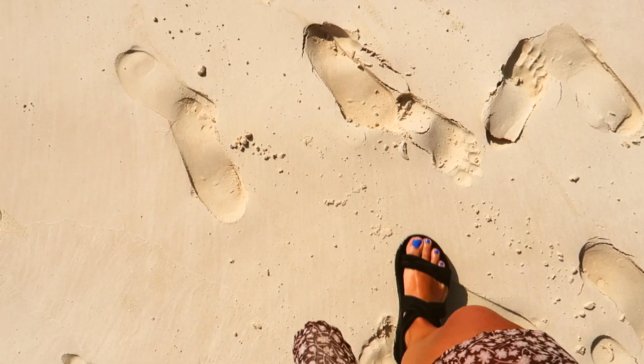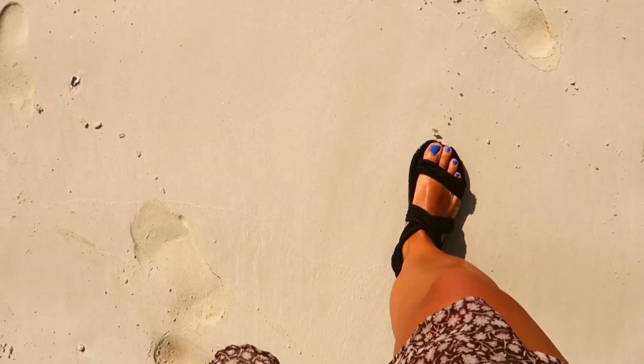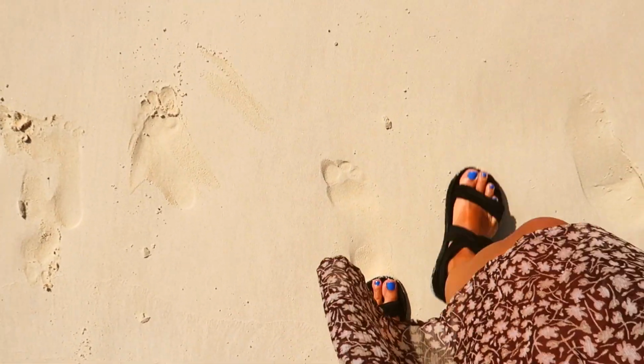The thing that we noticed when we came to the resort is the sand. It's just amazing. It's so soft.